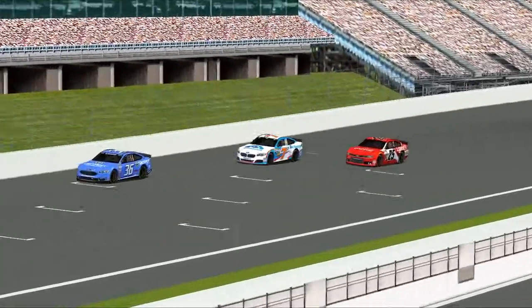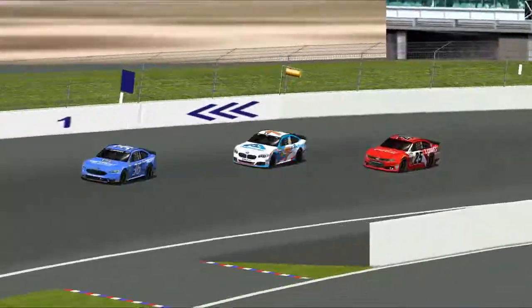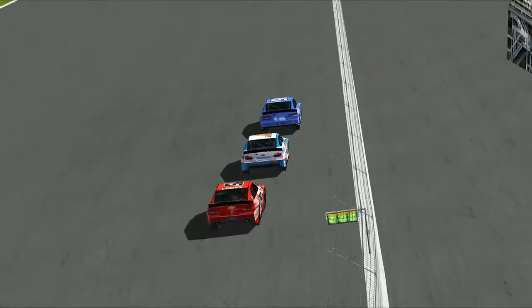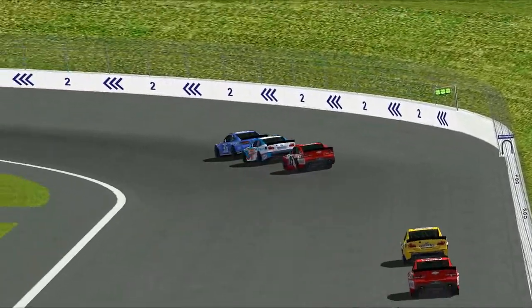Amy Shelley down pit road. I believe she's got a problem in the 74 car, looks like, and they are putting that car behind the wall, so something wrong with the 74, and it's bad enough to where they're not even going to continue the race, it looks like.